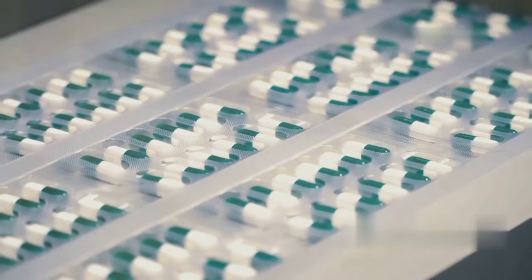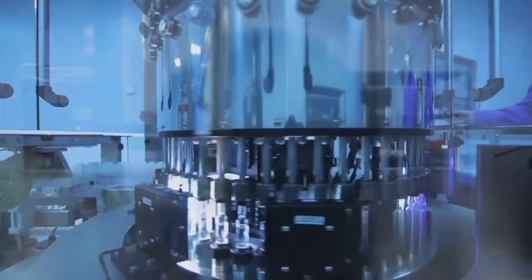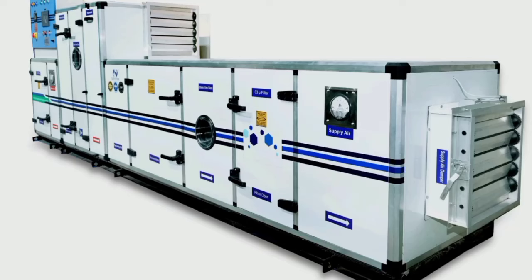By controlling humidity levels, you can ensure that your soft gelatin capsules meet the highest standards of quality and purity. This means fewer rejections, reduced waste, and increased customer satisfaction. In addition to maintaining product quality, industrial desiccant dehumidifiers can also help reduce energy costs by minimizing the load on air conditioning systems. Don't let humidity compromise your production process.